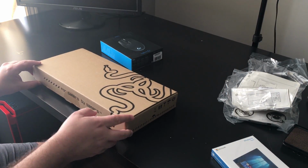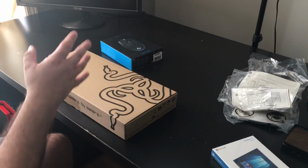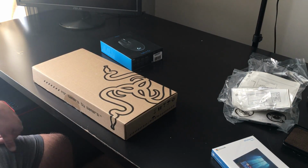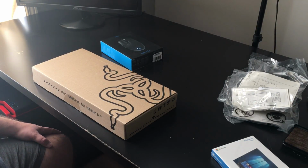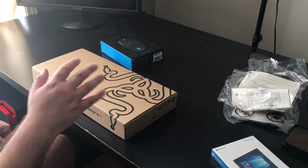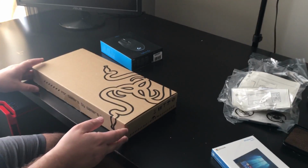So I wanted to do a bit of unboxing. I'm finally starting to set up my workstation where I'll be streaming and recording gameplay and probably making all my videos from now on. So I've got one screen. I'm going to put the other two screens up after. I'm going to unbox these two things, just so you know, in case anybody's wondering.